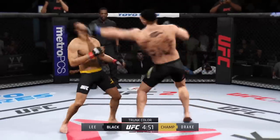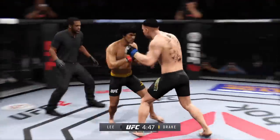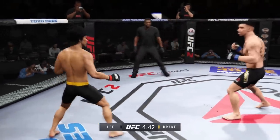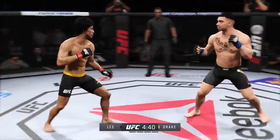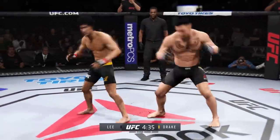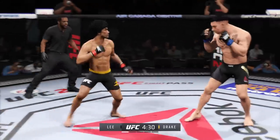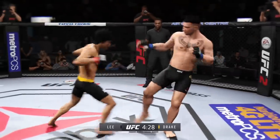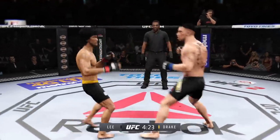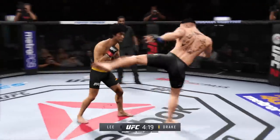Nice knee to the body. A little bit of blood coming out of his left side of his forehead. Head kick. Nicely done. Good block. Straight counter. Nice job with the roundhouse. Oh, good combination. Big front kick. Nicely done. Great defense as he blocks that body shot. Joe, we're seeing some nice work. He's really staying busy.